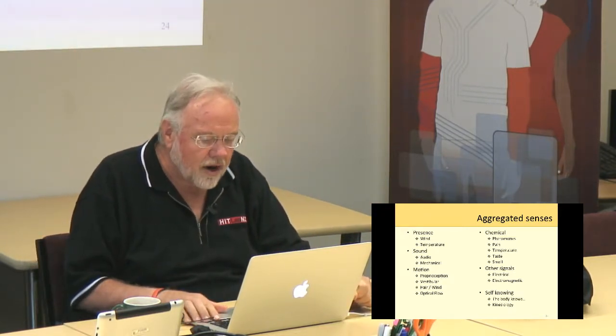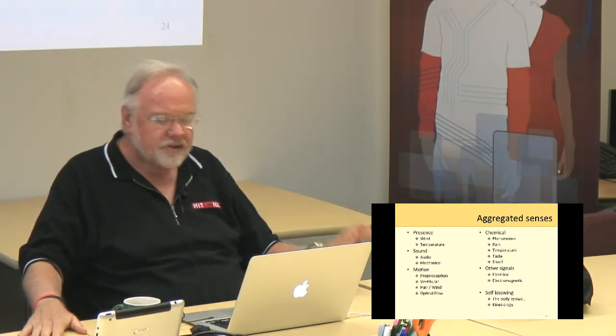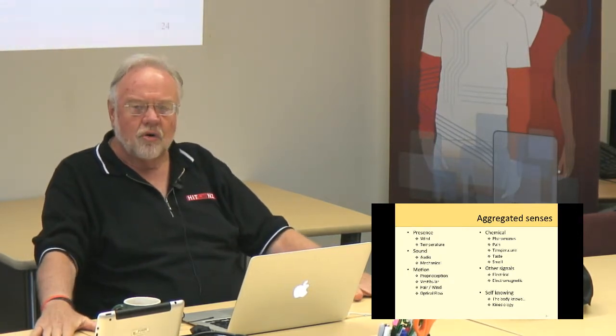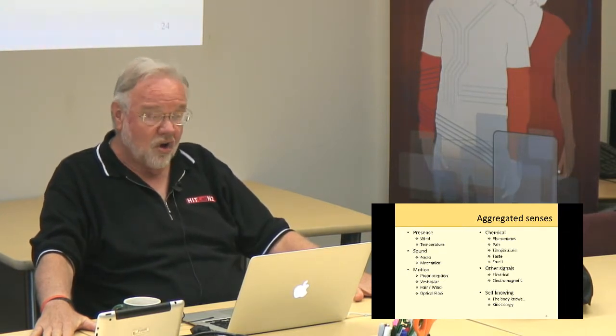And then there's this whole area of what I call self-knowing. Now, it's more than proprioception. Proprioception is over here under motion. The body knows about what's going on inside of it and what factors the environment has on the body.